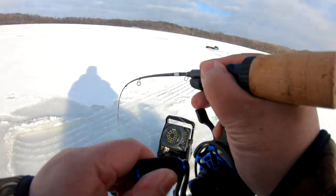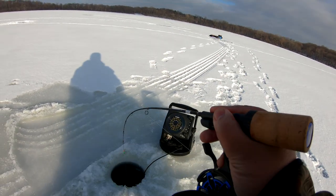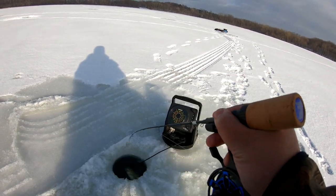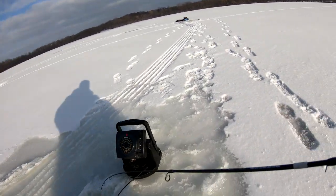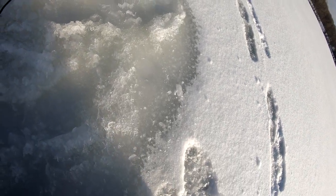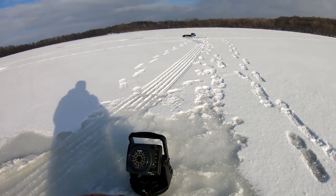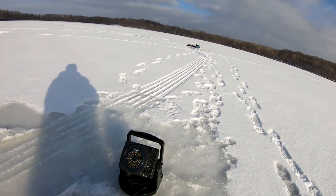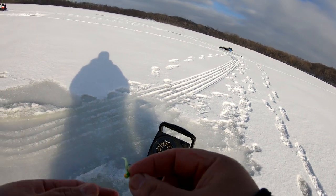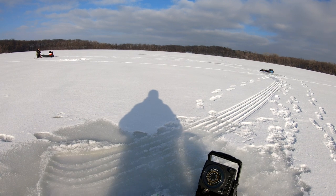There he goes, got him. Oh, this one feels heavy. Oh, nice crappie. Here it is, not bad. Good eating size right here. Good eater. Nice, you got one too? Sweet.